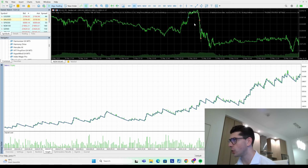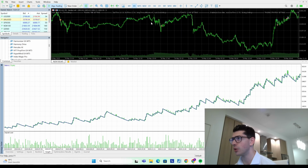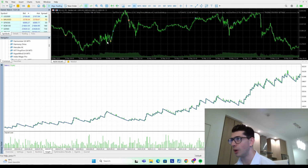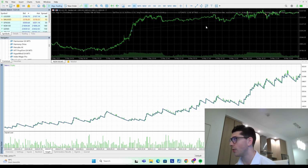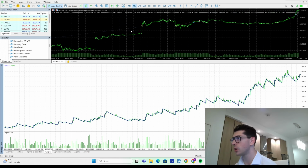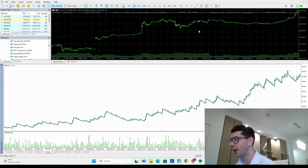Like here, if there's false breakouts, there will be small losers. Same thing up here and here. However, if we do have a big break, we can actually have these pretty significant wins. And this would be another example, like a true breakout, and then it can have some really big wins. So it's letting the winners run and cutting your losers short. So it's a classic trend following model.